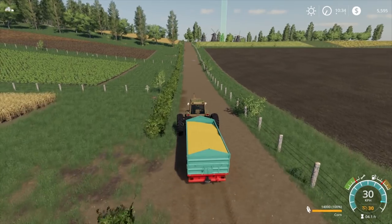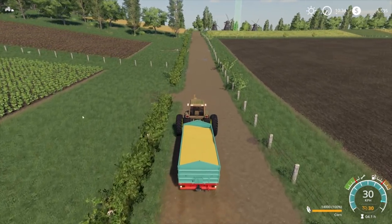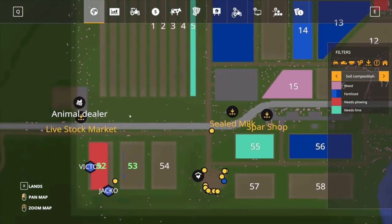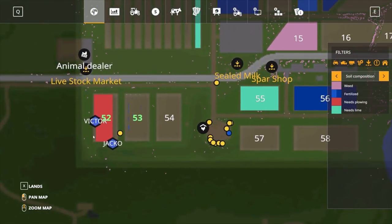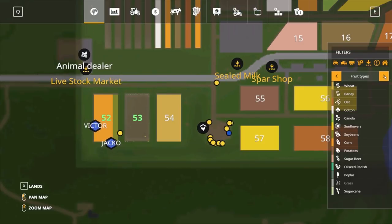Right, so it's a fairly lengthy drive up here, especially only at 30 kilometers an hour. I think our other guys are doing pretty good. Victor's probably finished this pass, I think. That might even be the last pass, and well, maybe one more, and then he'll be finished.